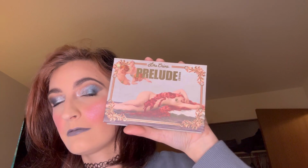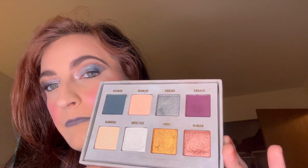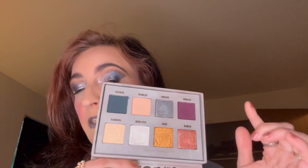This is Lime Crime. This is Prelude Chroma. This is a good standalone palette. This can stand alone by itself. For me, it can. Also, if you still want Lime Crime, you can get them at Sally's Beauty.